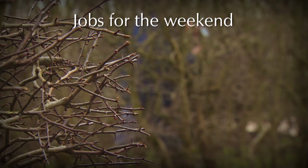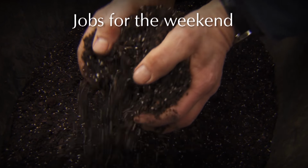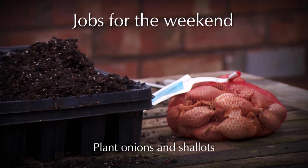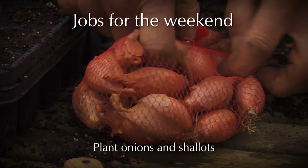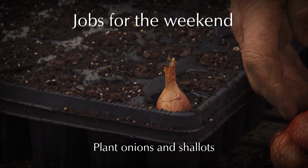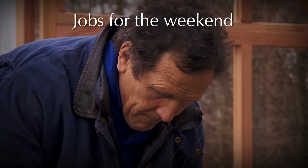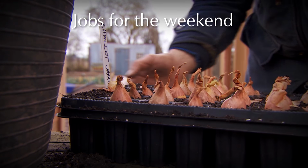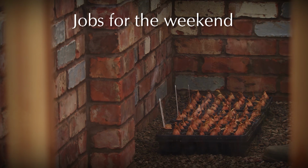If your soil has been as wet and cold as mine, you won't have been able to get your onion or shallot sets out. But it's not too late. Get a plug tray and fill it with ordinary compost. And then insert each set so it's half buried per plug. Put them somewhere protected and these will grow quite quickly. Then when the ground is dry and warm enough, you can plant them out individually.